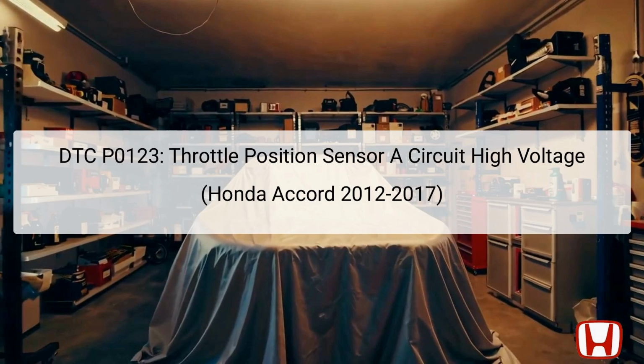The DTC P0123 indicates a high voltage condition in the throttle position TP sensor A circuit. This code is pertinent to the Honda Accord models from 2012 to 2017, equipped with the K24W1 engine.